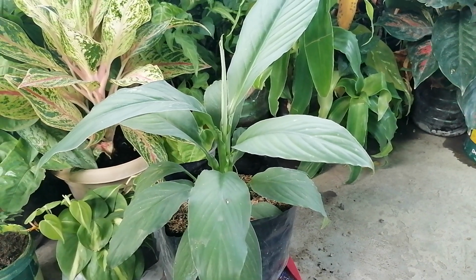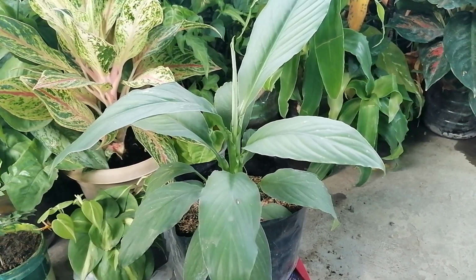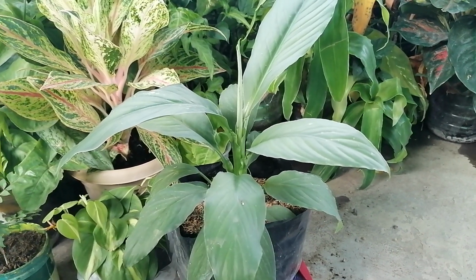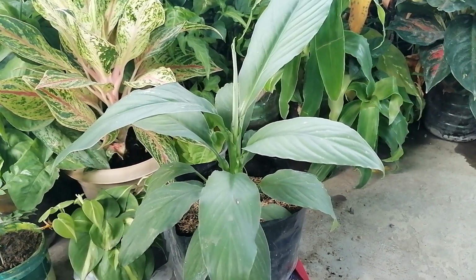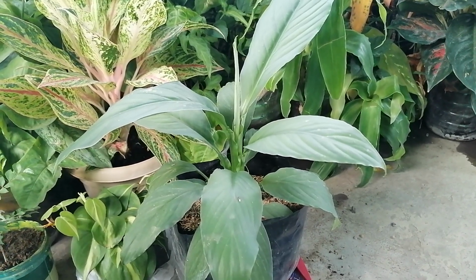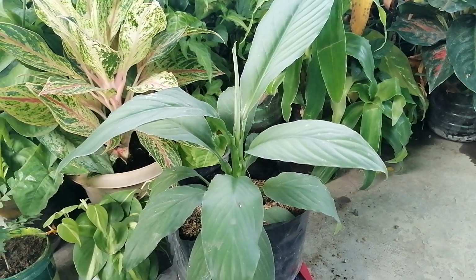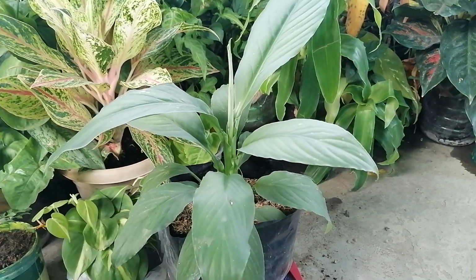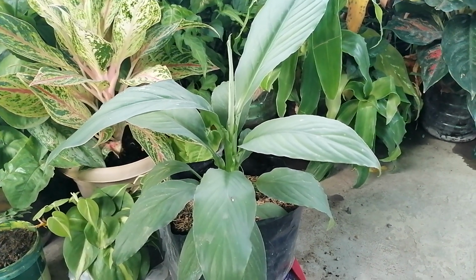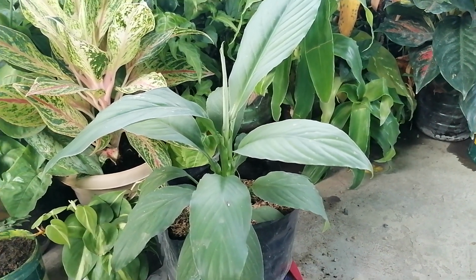Number 1, mist the leaves to increase humidity. Second, wipe the leaves with a damp cloth and gently dry to keep them clean and healthy. Third, keep it far from cats, dogs, and children because it causes mouth irritation. 4, use filtered water or tap water free of chlorine. Then number 5, fertilize your peace lily during the growing season or repot it every 2 years.